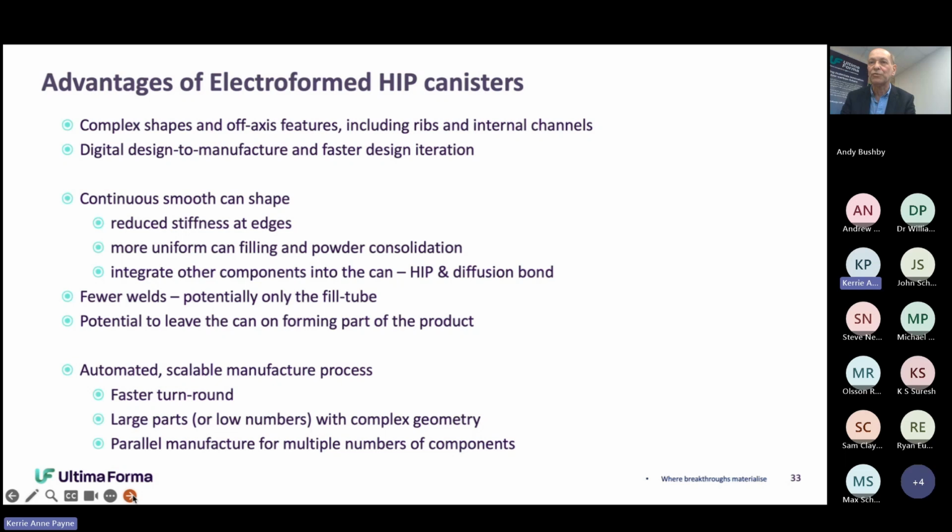There are fewer welds to incorporate. Potentially only the fill tube needs to be welded, but there's no reason why you couldn't electroform different parts of a can and weld them together to make a very large component with complex features. And there's the potential to leave the can on as part of the final product. So when we deposit metal by electrolysis, it's pure metal that we're depositing. It's 100% element, so you know exactly what you have on your surface.